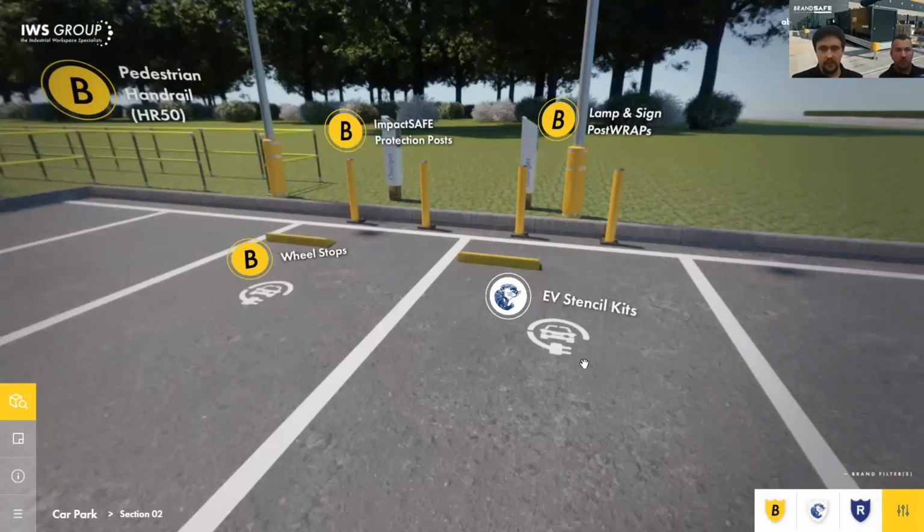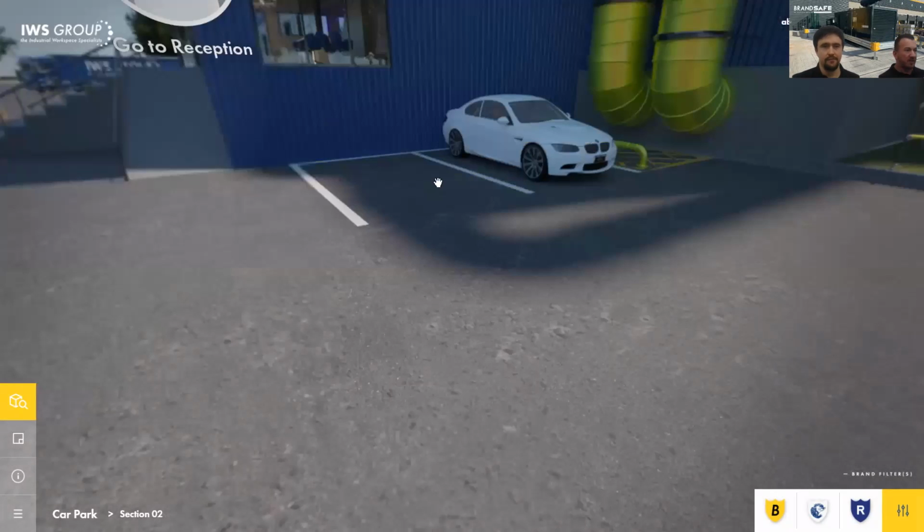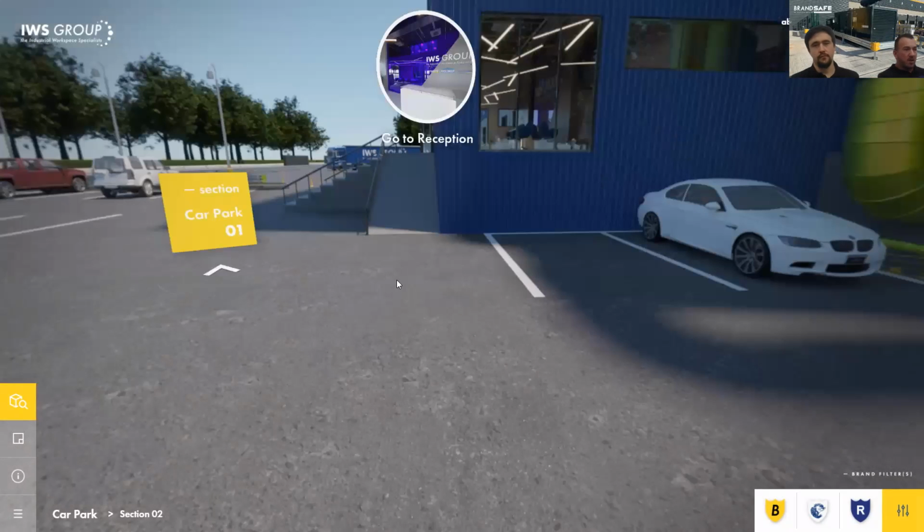And you also see our sister company Beeswood here offers EV stencil kits. That's a good way to clearly identify parking bays for electric vehicles. You can also have flexi delineators, with signage on top of that as a way of denoting that as well, or the same again for disabled parking bays. I believe that covers the car park. Yeah, now we head back to the reception.